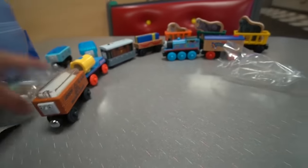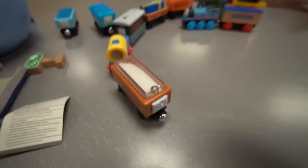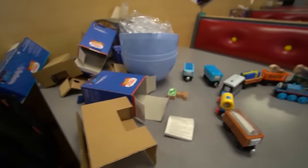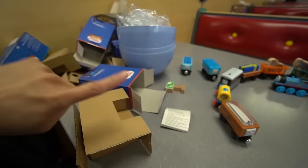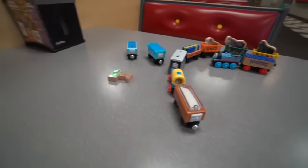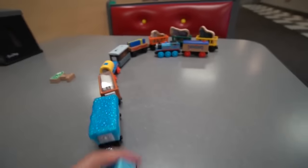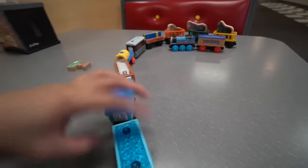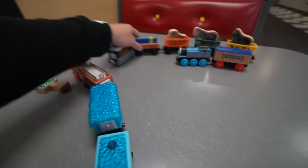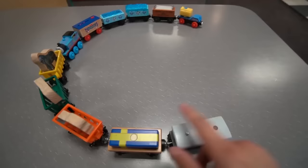Alright, so that's all the trains that we got. Guys, that's all we have. I'm gonna go ahead and clean up in 3, 2, 1. Ta-da! It's clean now. Alright, so let's go ahead and put them all together. Now what? We might have to build something for these guys later on. It's gonna be fun. It's gonna be time for celebration.